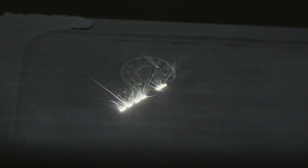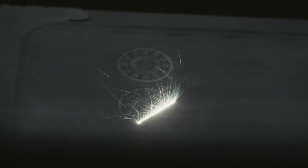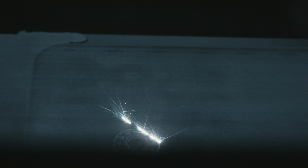The system utilizes a power source, in our case a laser. It takes a material, which in our case is metal powder that is as fine as flour. A system rolls that out in a very, very fine layer, less than half the width of a human hair. And then that laser will center the material in the pattern that we want in order to produce a part.